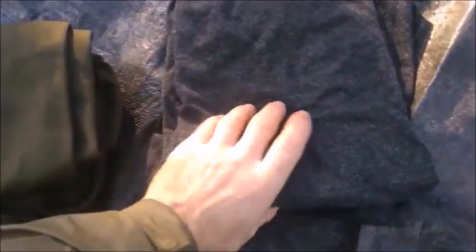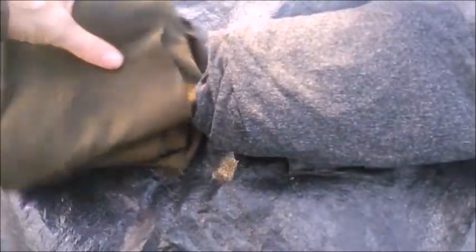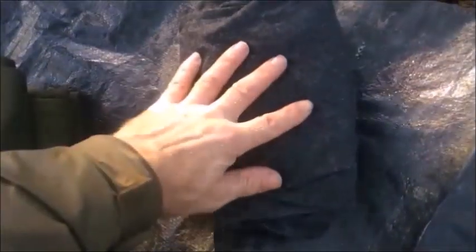So given that I don't think either of them are doing it for me, if I was to use them, as you can see, the merino wool is a little more compact, and I would say lighter. So if I was to choose, yeah, it would be merino wool for the fact it is lighter, a bit softer as well.